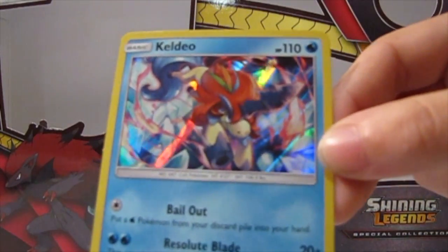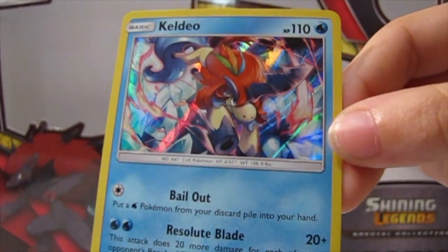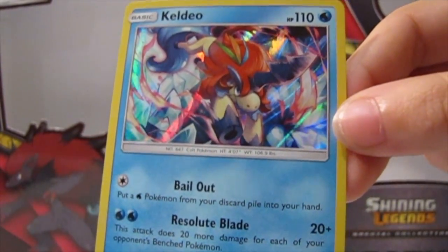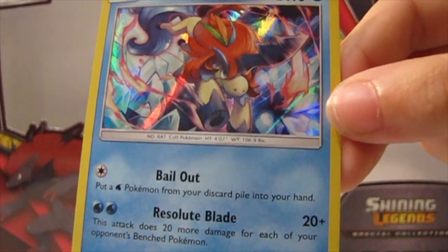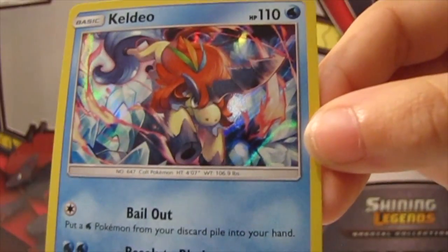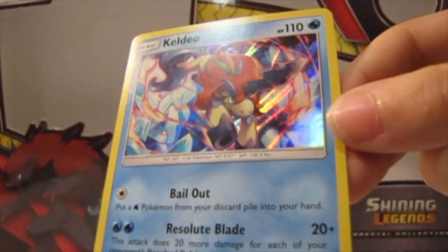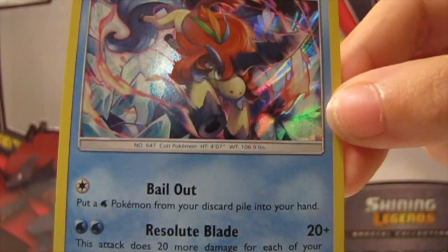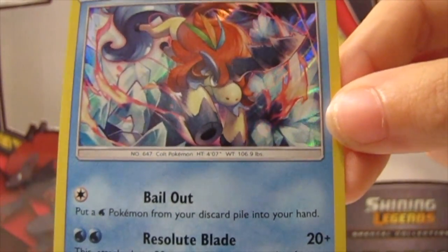Nice, I have Keldeo. He was kind of annoying in the movie, I'm just saying. He's like, challenge me, I must defeat all legendary Pokemon because I'm one of you guys. I mean, it's nice that he had the courage to do it, but come on, he did not have a chance against that legendary Pokemon. He was cool, but annoying at the same time. But I really like the design on this one. He's so cool. He's like a freaking unicorn. Besides, like, Rapidash. It's so cool.